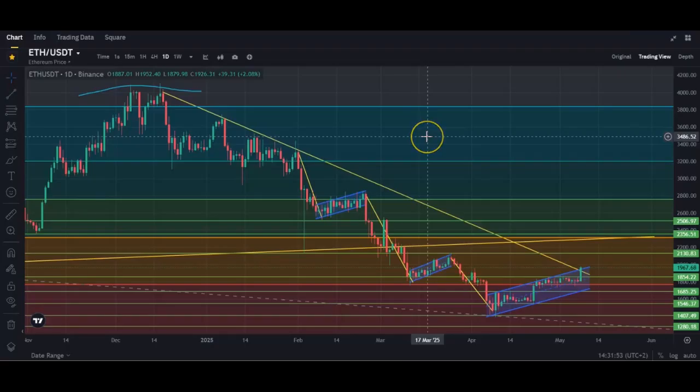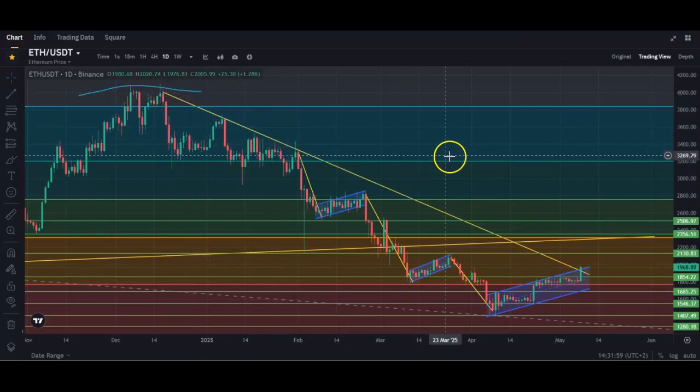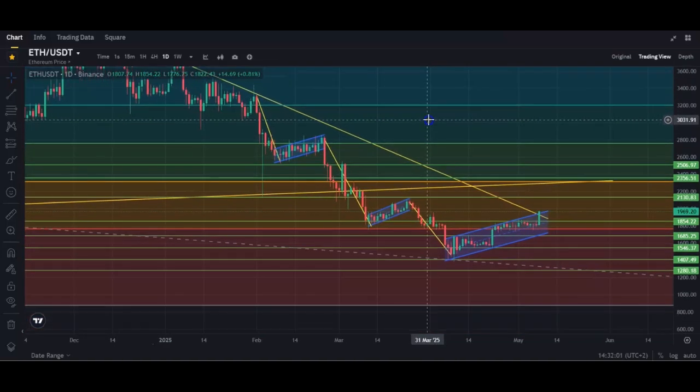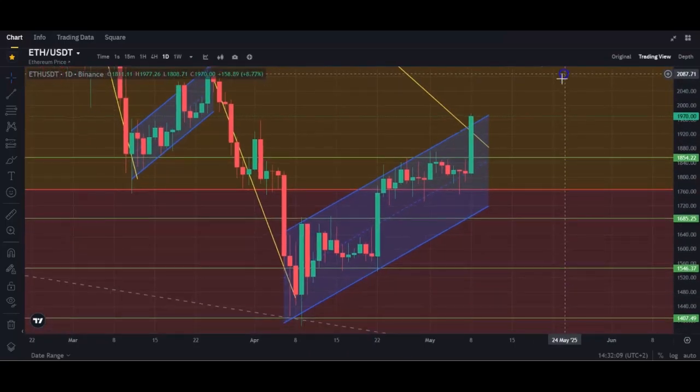Now, we need to take a quick look at Ethereum here, guys. Look at this long-term trend line, which extends all the way back to mid-December, guys. And yeah, you can see that basically it is breaking out of this channel and breaking above this line. Let me zoom in just so you can see that a little bit better.